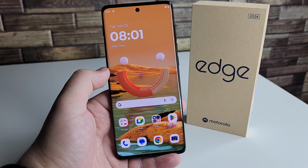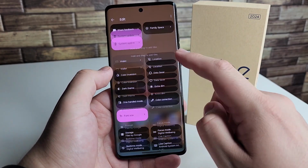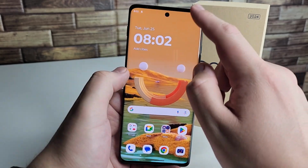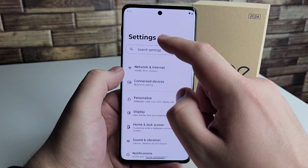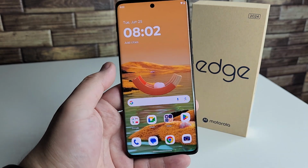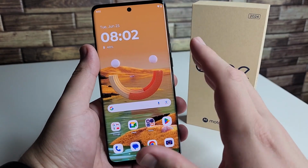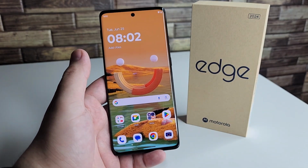I keep getting questions about the always on display. We don't have always on display on this device. So that's one of the things that I'm sure a lot of you are looking for in a phone, and that's something that we are not going to be getting on this device. So if we go into our settings right here, you cannot find always on display. There's no always on display in here. So that kind of sucks. Also, not the fastest fingerprint sensor in the world on this device. I was hoping it was going to be a little bit faster.